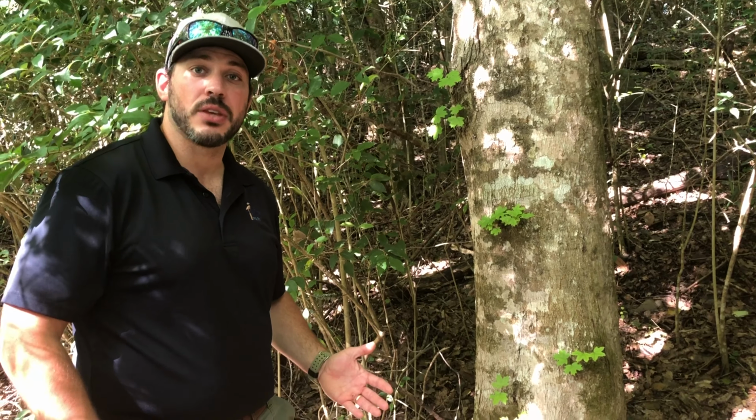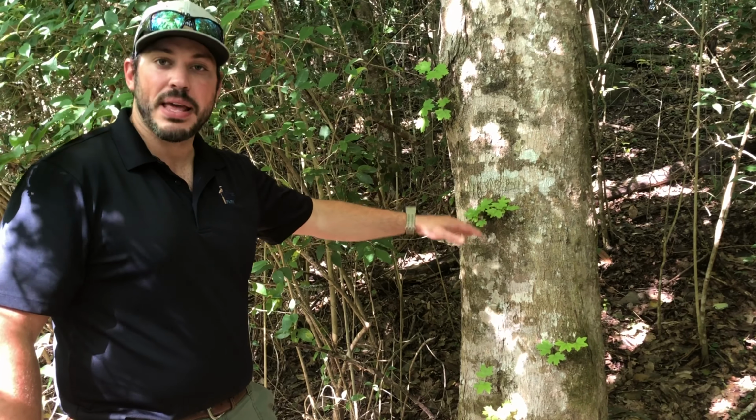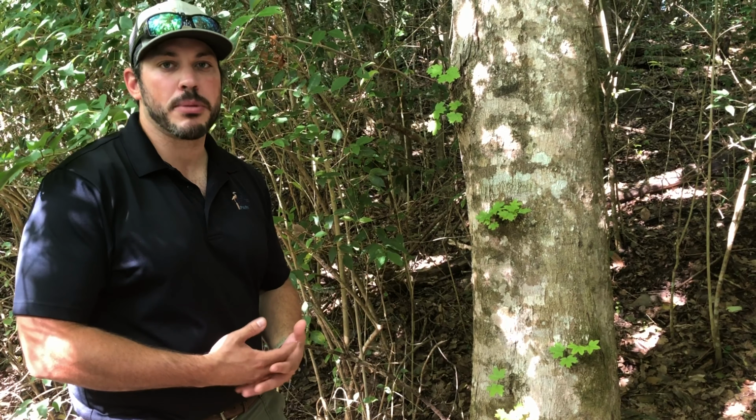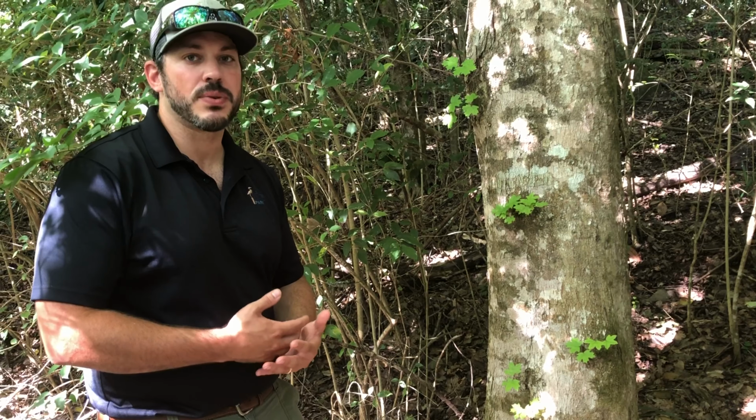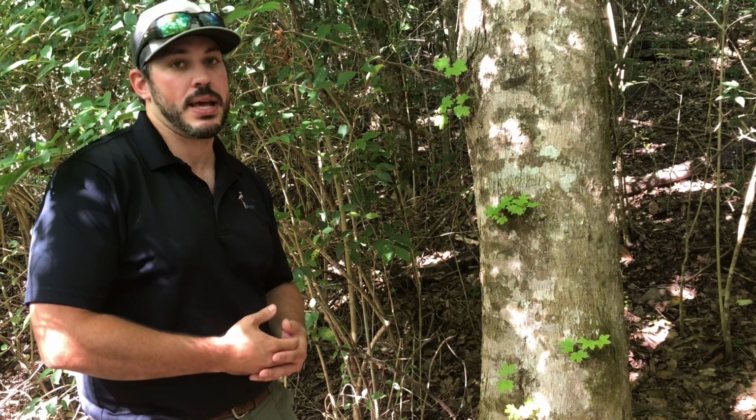Another common tree that you'll run across is called a red maple. So this is a red maple. It's a very, very common wetland tree. You're going to see it a lot. The reason it gets its name, red maple, is because sometimes in the fall, it'll turn bright red.